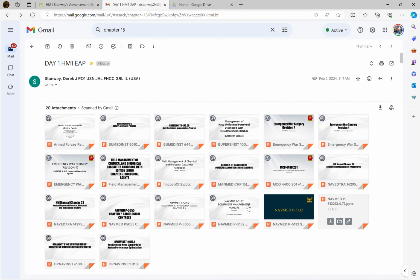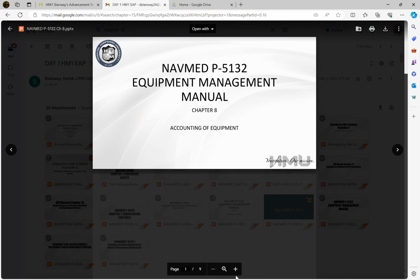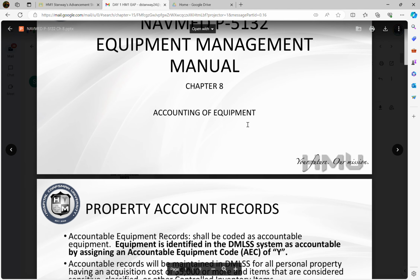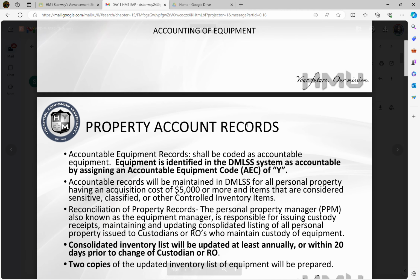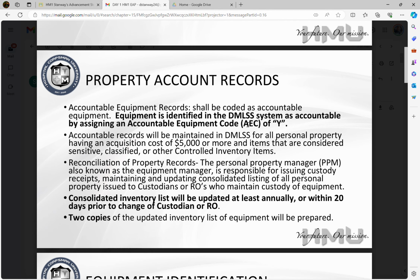Chapter 8, or section 8, is accounting of equipment. This one is a big subject, a big topic. There are a lot of test questions that come from this chapter.